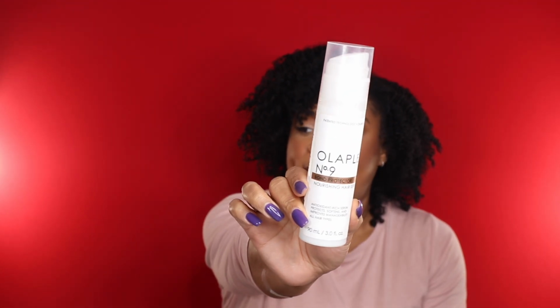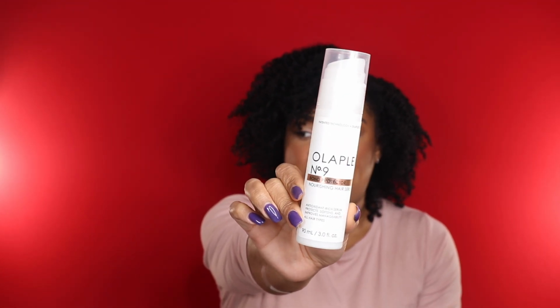This is the Olaplex number 9 Bond Protector Nourishing Hair Serum, and again, like I said, I use this at the leave-in step. This is another product recommendation from my good sis Sheree Del Sol. This is not only smoothing and softening to my hair, this also provides heat protection, and it has a little bit of hold because it has that gel-like serum consistency. Now, as far as a repurchase, absolutely worth the money, and I will definitely be grabbing another one of these, and I recommend you do the very same.